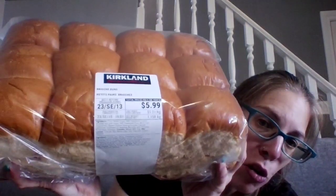Okay, a couple other things. The brioche buns. Again, you guys, if you haven't tried the Costco brioche buns, $6 for 24 buns. Great price. These are so good. Again, I love that they're small. It's a nice small bun. It's the perfect size for me. I send my daughter to school with one of these every day. They're just great. I absolutely love them.